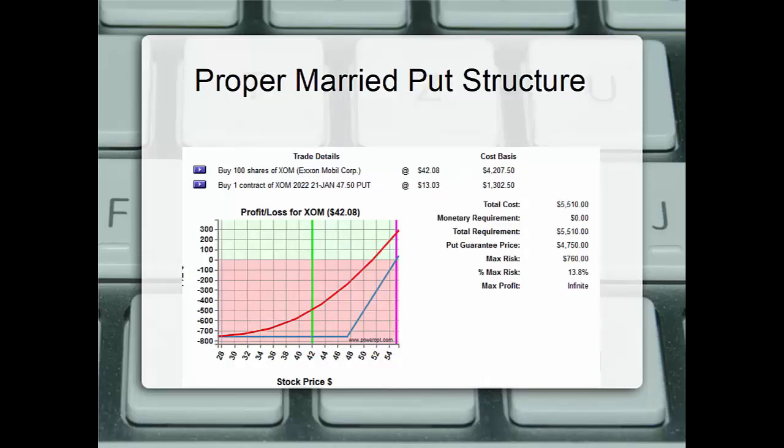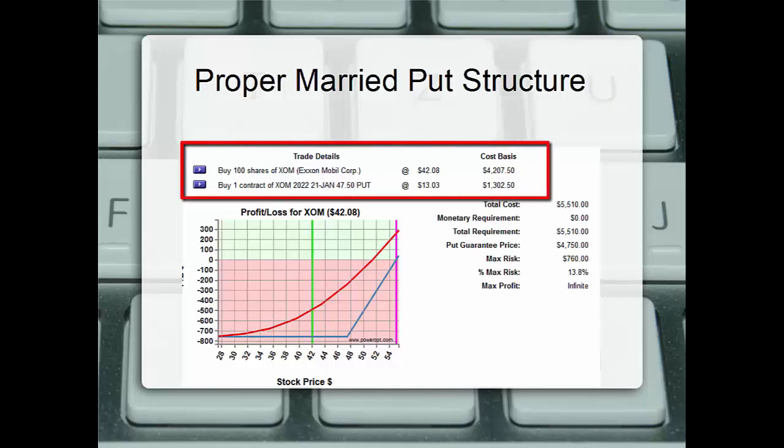Now, the proper married put structure in the radioactive trading techniques, we know we're focused on January 2022 for William's example. But we don't want to go more than 20% in the money. And typically we want to stay 1 or 2 strikes in the money with the proper structure so we don't have too low of an expectancy of profit. If I go too deep in the money, I'm going to see a much larger growth. So here we could buy shares of stock around 42.07.